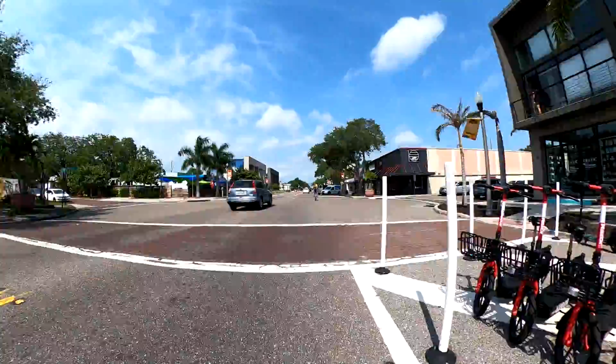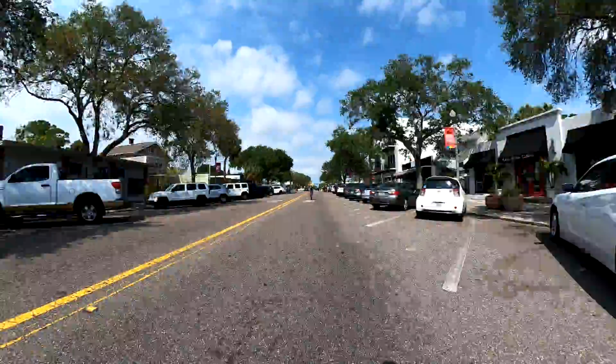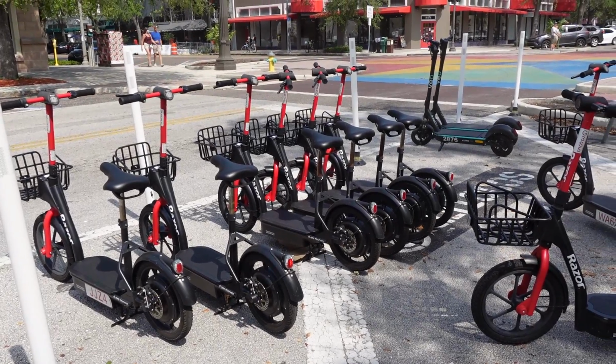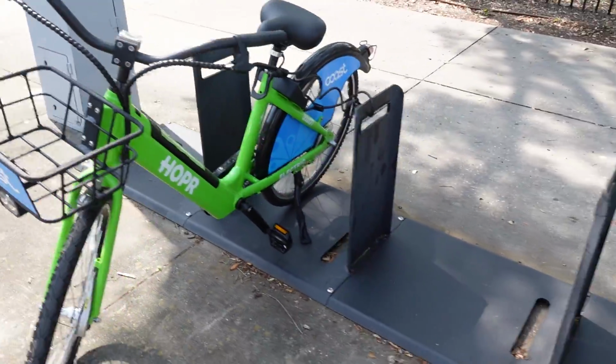While one can definitely walk from downtown St. Pete to the Grand Central District, on this hot April day, we decided to ride scooters. Scooters can be rented at one of several kiosks located on and around Central Avenue, along with both traditional and hybrid electric bicycles.